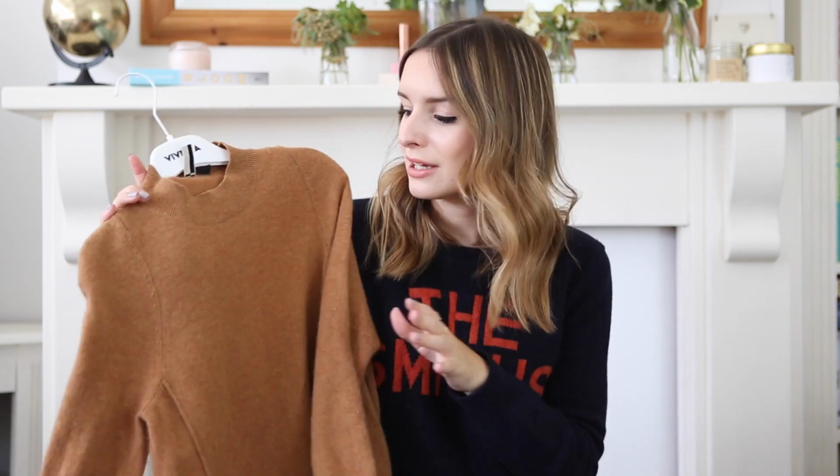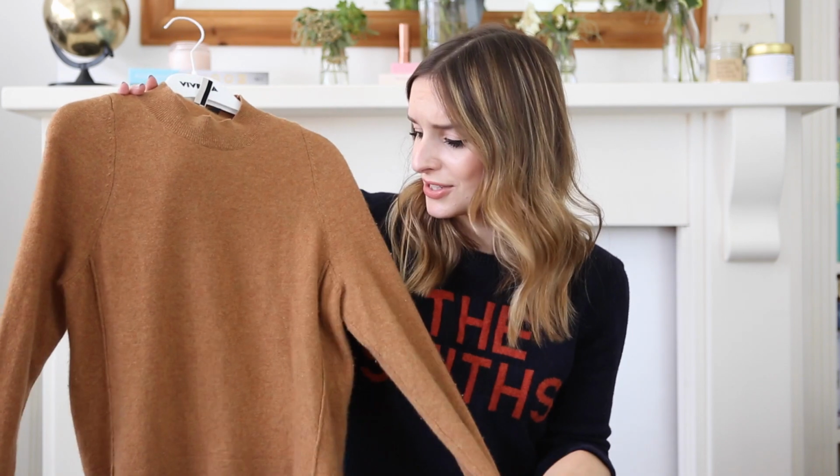I've worn it a couple of times on the blog with the leopard print skirt, which I love because it ties in the whole matchy thing. It's just something that I've worn to death, but I really love this kind of shade. So if you don't have a jumper like this, it's a really great colour to start mixing into your wardrobe, because it literally goes with everything.